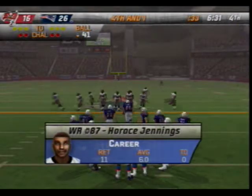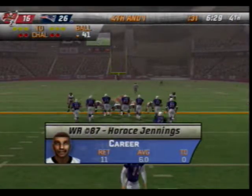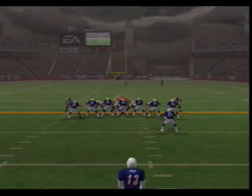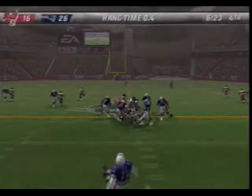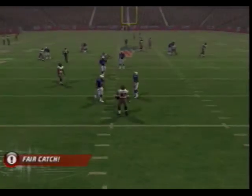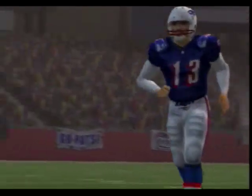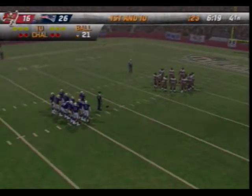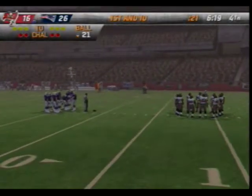So as we get set for the punt, let's take a look at our returner's stats. Very solid defensive effort to force the 3-and-out. And he waves for the fair catch. Time's running out, so they're going to have to score quickly. I hope that the defense holds them so they have a chance to pull one out at the end.